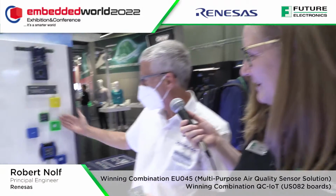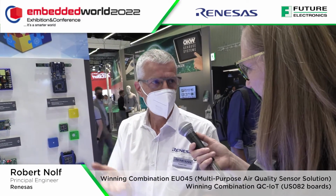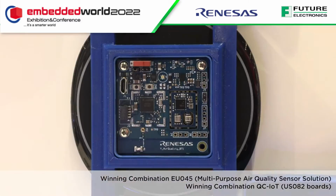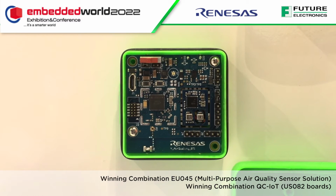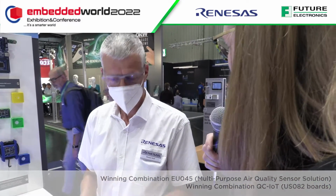Yes, so this is a very good example of winning combinations shown here on the wall. This device is basically showing all the products that we have, from battery management over DC-DC, over lithium-ion charger, over the wireless charging part, which goes on here, as you can see on this pad, and going to the microcontroller with BLE, and the sensors from X-Interseal. That's really small to have so much on it. Yes. The nice thing about this is it comes with everything.